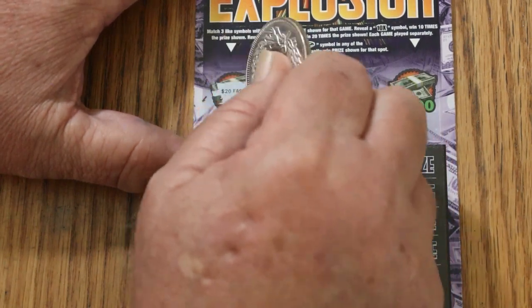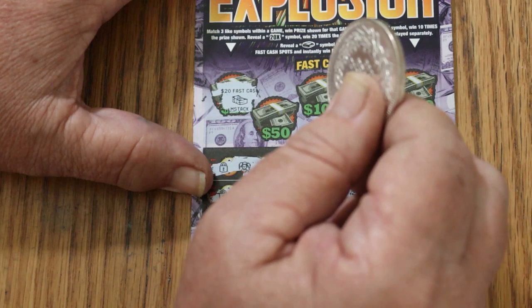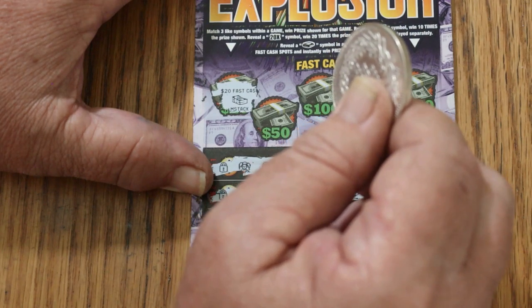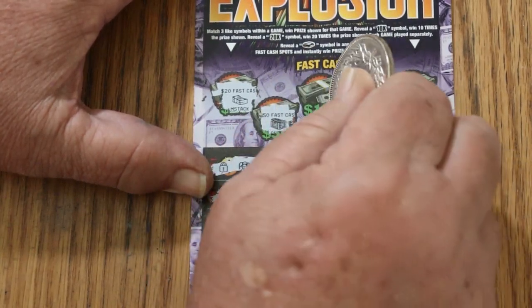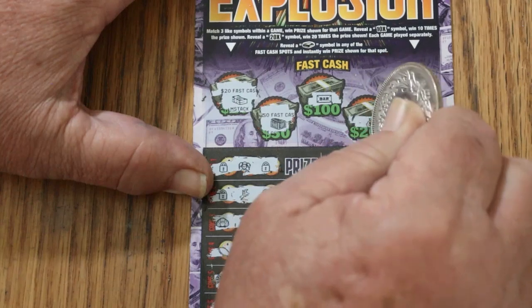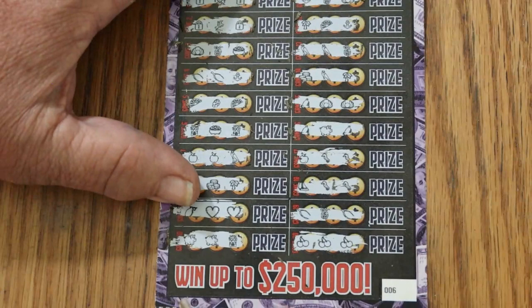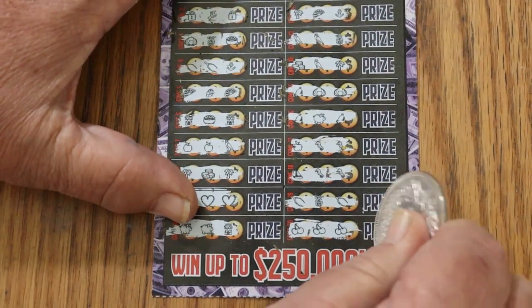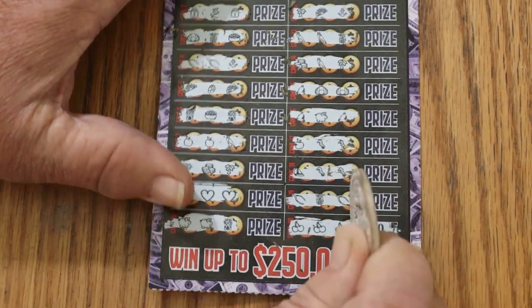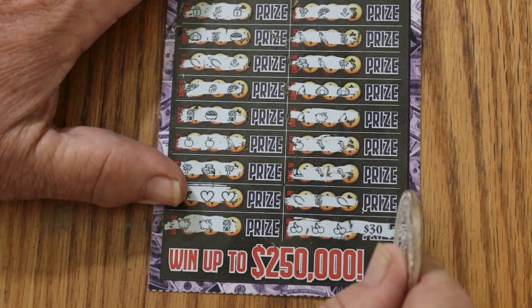We're looking for, what is that? That's not the same symbol. Okay. Nope, nope. Nope. No. All right. So just whatever this is down here at the bottom. What are we getting on this one? Come on. Okay. $30. All right. So far, profit in a minuscule way. All right.